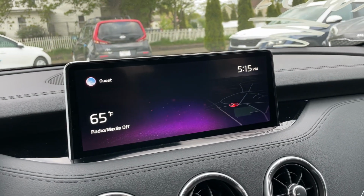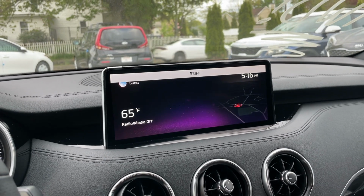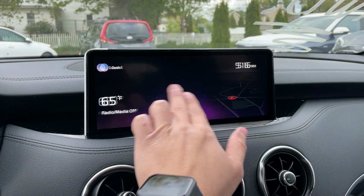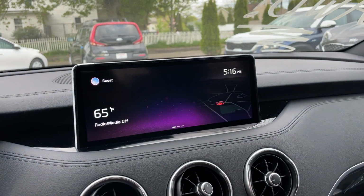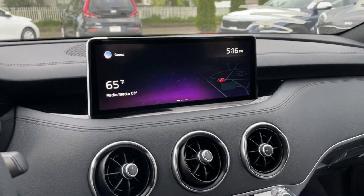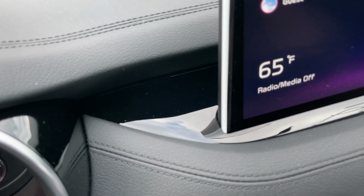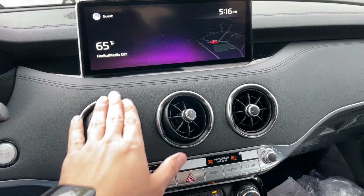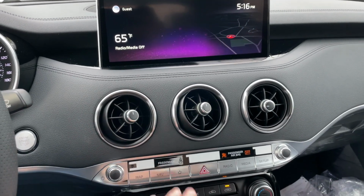And for the screen, it is a 10.25-inch screen. It does look very good. It does have Apple CarPlay and Android Auto. System is nice and responsive, and I really like the way this screen looks. And they're going to be actually gloss black right here around the screen. AC vents look very good. Good amount of brushed aluminum.